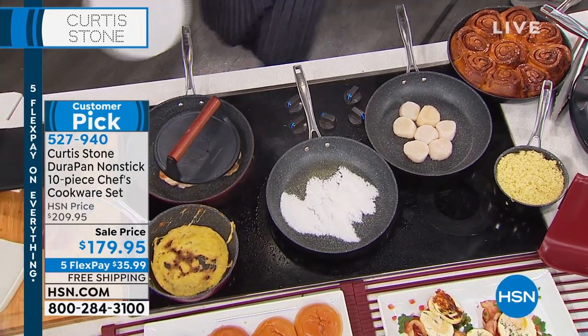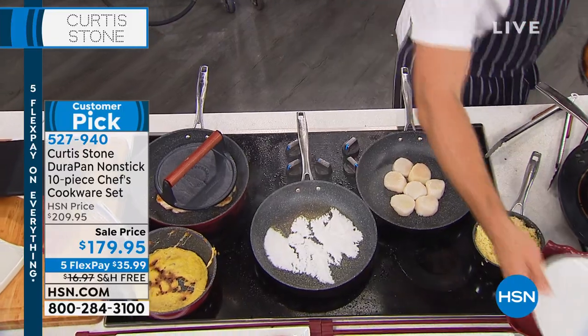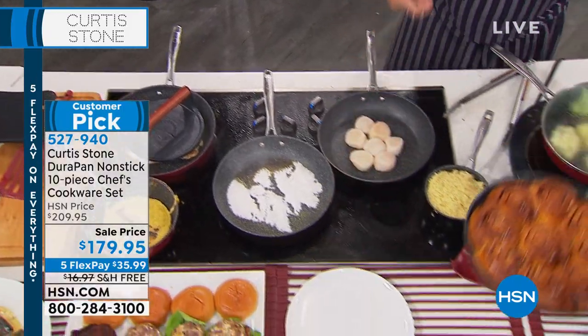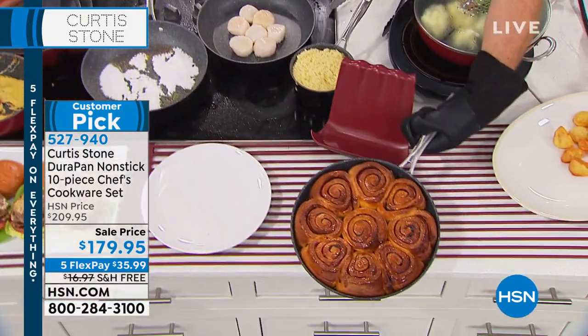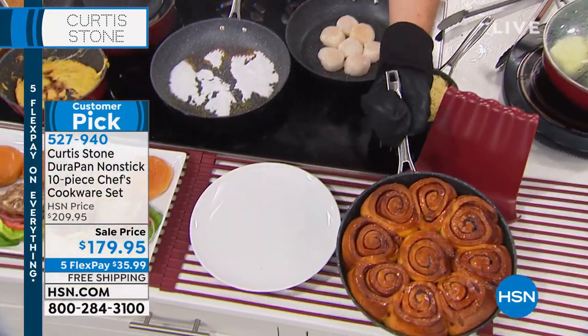Look at those scallops. Okay, so now I've saved this to one of our last shows. Look at these buns. I think we all want to see Rochelle's sticky buns. Rochelle makes the best buns. She sure does. Well, watch this.